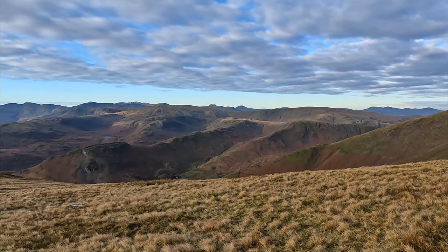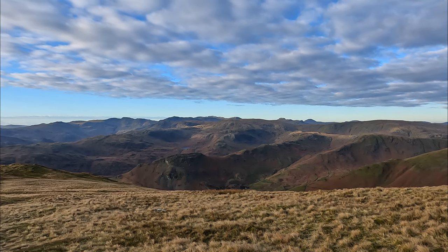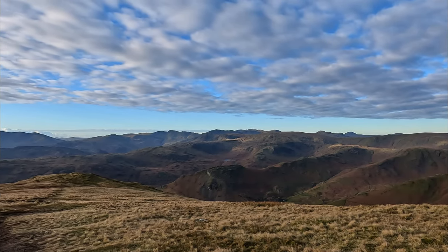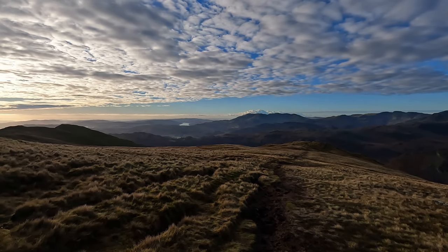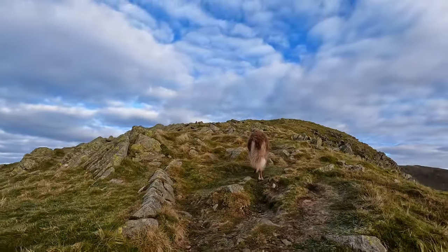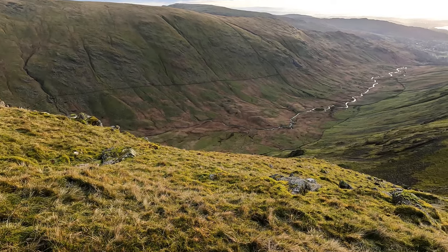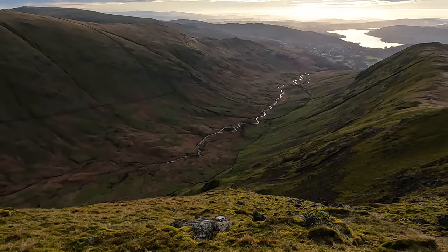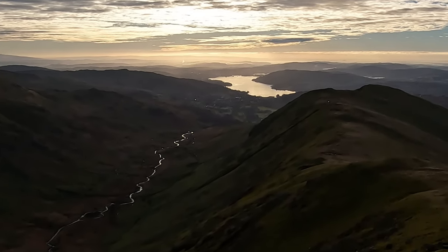That's the view to the left of us, looking over Helm Crag and Steel Fell. The furthest away hills are Great Gable and the Scarfells. Behind us in the distance we've got the Coniston Fells and Coniston Lake. To the right of us we've got Rydal Beck down in the valley, and Windermere here, just under the sun there.